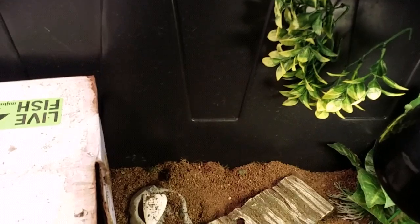Never to be forgotten, we have Mr. Turtleson. Oh, he's just in his hide. I don't want to bug him right now. We have Mr. Turtleson over here.